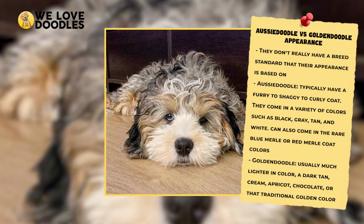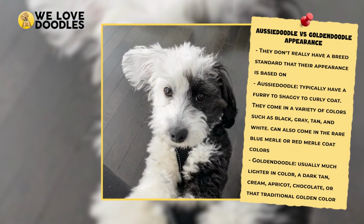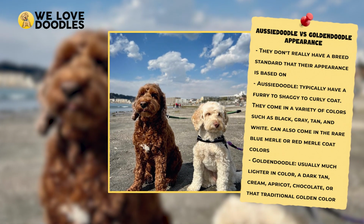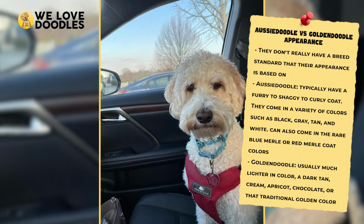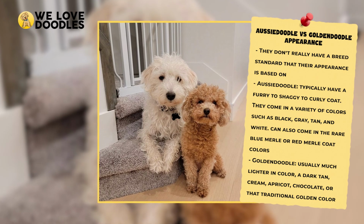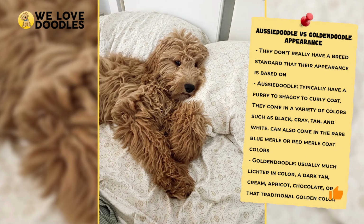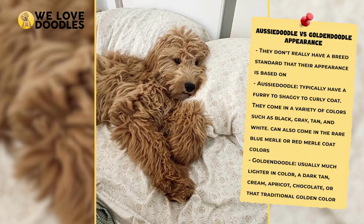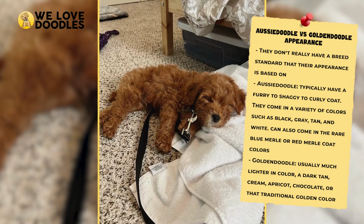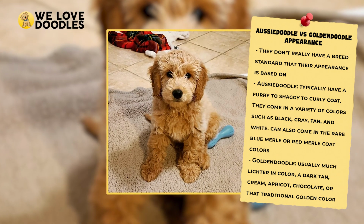The merle colors that the Aussiedoodles regularly sport are pretty rare among other doodles too, making it a very unique part of their look. The Goldendoodle also has a coat that can vary based on the amount of poodle they come with. Their coats are usually much lighter in color, usually a dark tan, cream, apricot, chocolate, or that traditional golden color. They have that kind of curly teddy bear fur that everyone just loves, but honestly, the edge here for appearance might go to the Aussiedoodle in terms of how unique it is. On the flip side, if you want the classic doodle look, then the Goldendoodle always delivers.